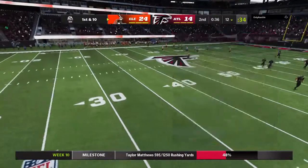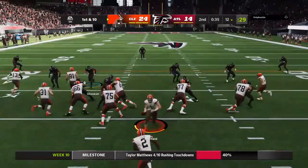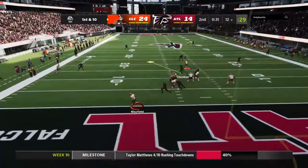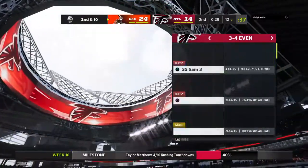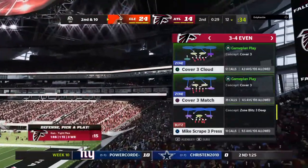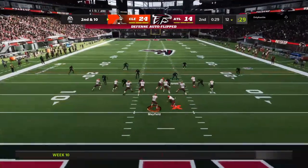Well, that holding call set him up with not great field position. Not at all when you tack on the penalty. Play fake. Mayfield. Being chased out left. Nothing open downfield, so he'll throw it away. There's nothing but pressure to affect the accuracy and the timing of a guy trying to throw the football. And on that play, they ended up flushing him to his left, contacted him as he's trying to throw the football, and that led to the incompletion.